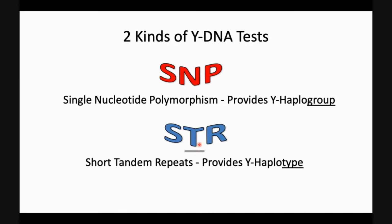When you ordered a Y37 test, that meant that you got 37 STR markers tested. If you ordered a 111, then you got 111 of these STR markers tested. So now with the Big Y 700 test, Family Tree DNA is including significantly more SNP tests as well as STR tests. And when you add in all of those additional tests, you're going to get a finer and finer description of what your Y DNA is.